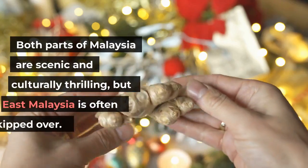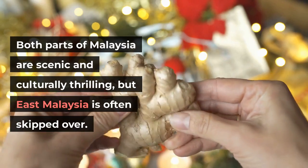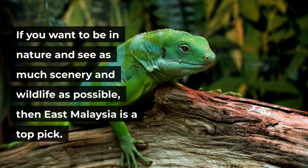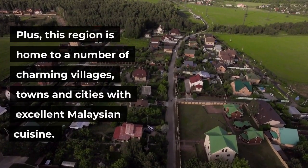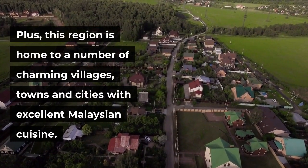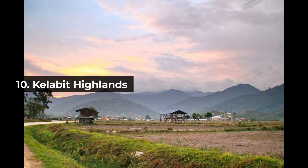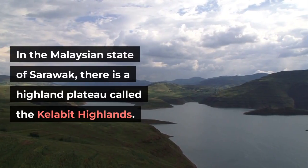Both parts of Malaysia are scenic and culturally thrilling, but East Malaysia is often skipped over. If you want to be in nature and see as much scenery and wildlife as possible, then East Malaysia is a top pick. Plus, this region is home to a number of charming villages, towns and cities with excellent Malaysian cuisine.